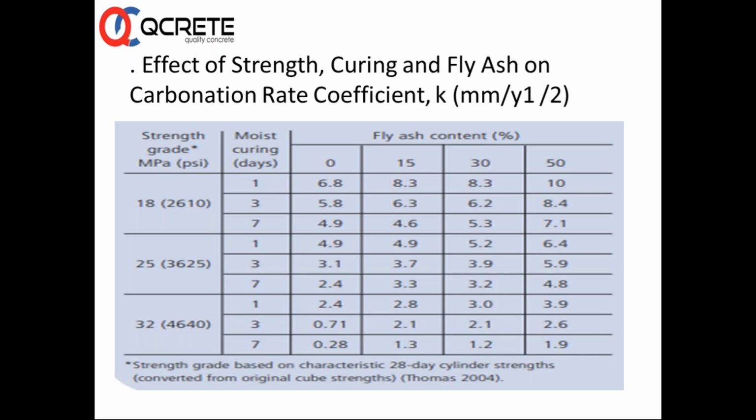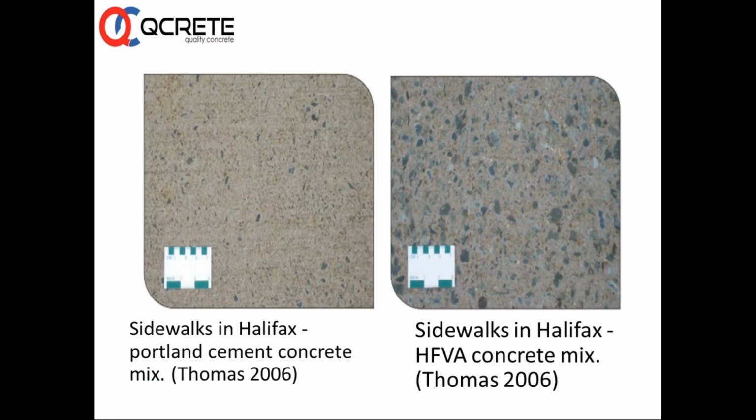So in short, carbonation will not be a problem if you are controlling the water cement ratio to a very low level and then aiming for a better strength concrete. So with and without Portland cement concrete and high volume fly ash concrete, actually there is no serious damage done.